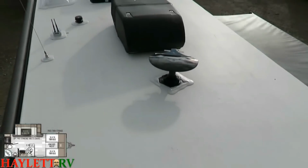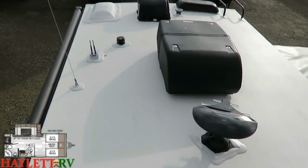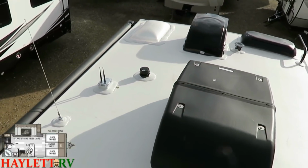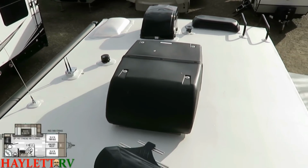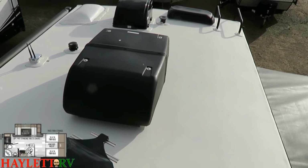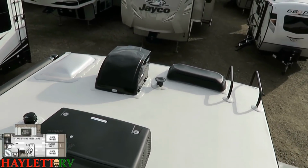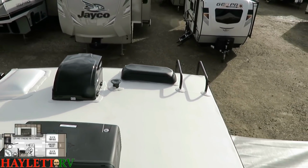Jumping up here on the roof, I just wanted to show you some of the cool features. We've got our directional antenna right there. Off to the left, we have our radio antenna along with our Wi-Fi Ranger. That is our Wi-Fi extender. 15,000 BTU air conditioner. Anytime we have an opportunity to option up to the larger air conditioner, we're going to do that. It just prevents us from having to do it later on, and that's what most people want. Max Air vent cover right here. That's the ladder off the back, as well as your refrigerator vent.